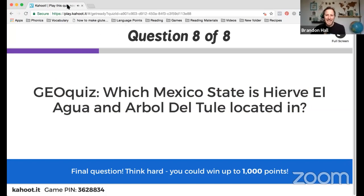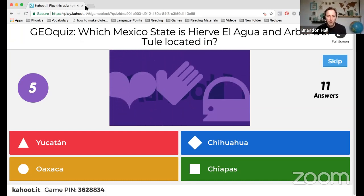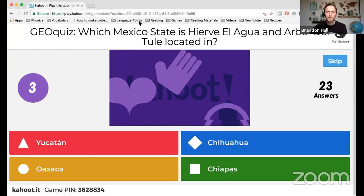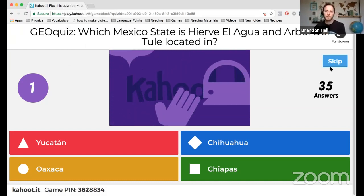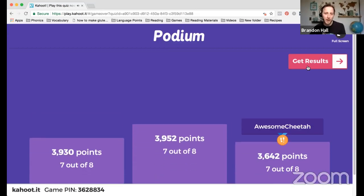Which Mexican state is Yerba El Agua and Arbol del Tule located in? Is it red, Yucatan, blue, Chihuahua, yellow, Oaxaca, or green, Chiapas? All right, it is in Oaxaca. Great job, or they are in Oaxaca.